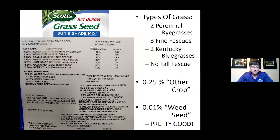If we look at the example of this label here for this sun and shade mix, again, the branding to this sounds great because we often have both sun and shade. But again, there's no tall fescue anywhere on this label. We have ryegrasses, we have 3 fine fescues, we have 2 Kentucky bluegrasses, but no tall fescue.